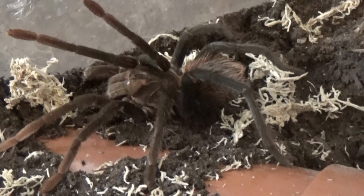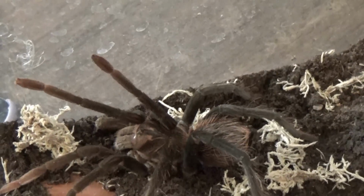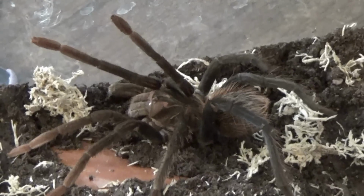So here she is in her enclosure. And I'll show you a better look at the enclosure. It's just an ExoTerra. But yeah, she won't be staying in here for very long. I wanted to get this video out, so I needed to rehouse her so that she could have a nice water bowl and a hide and less stress than being in a tub. Yes, so pretty.